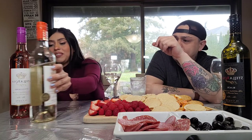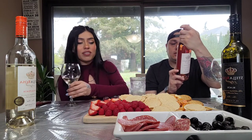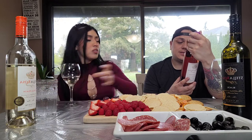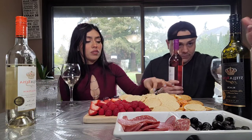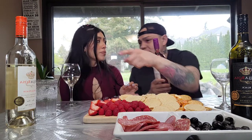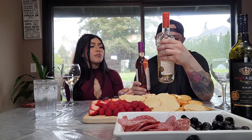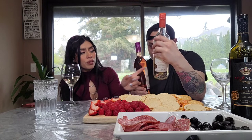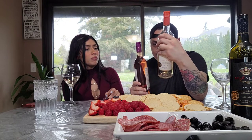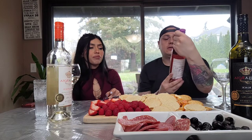Let me try the other one we're going to crack. What is this, berry? This one's berry. Cracking into the Stella Berry. This one's on the sweet scale, it's a 6 out of 10. On the Stella Black, that one's got a 5 out of 10. That one's got to be closer to 10 on the sweet scale, huh? This one doesn't even scale out. About the same as... Same sweetness level, the Stella Berry.